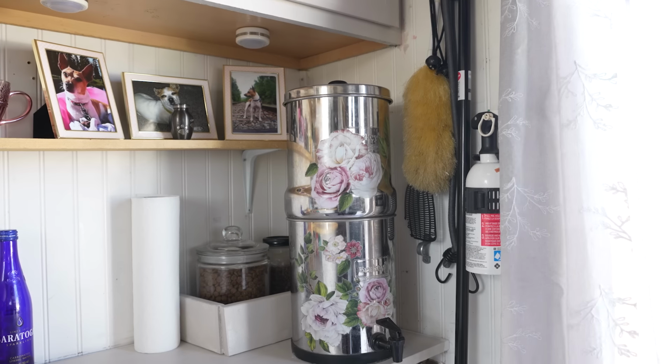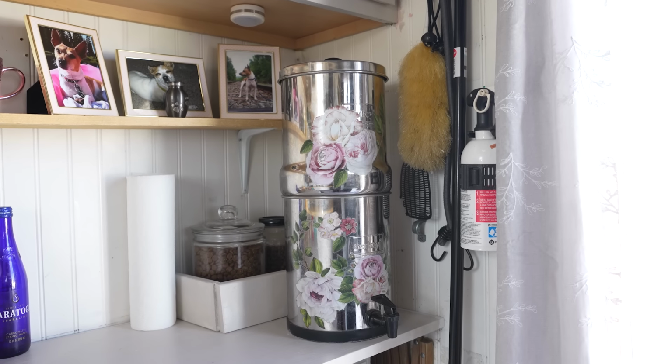And here we are in the kitchen of my trailer. We'll start over here with my Berkey. This is a must-have if you live on the road or even in a regular house.